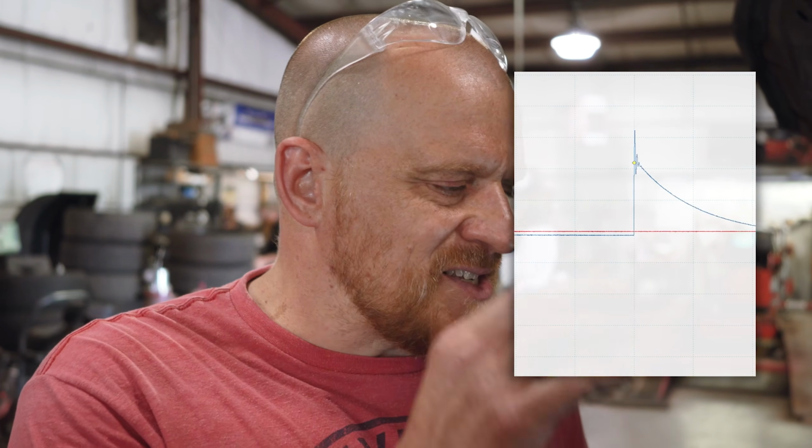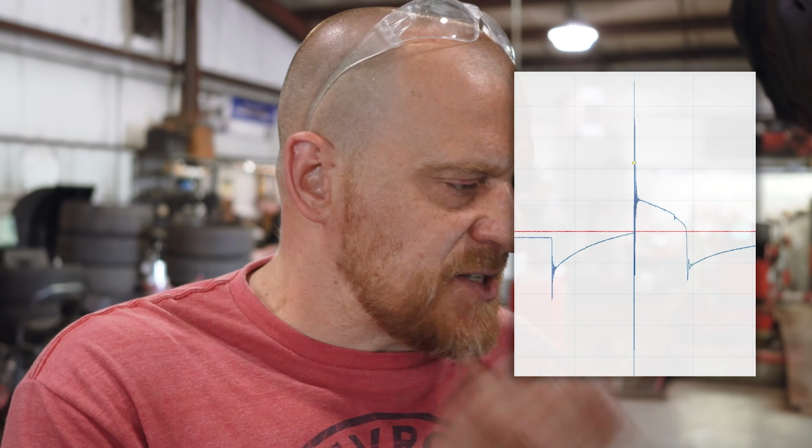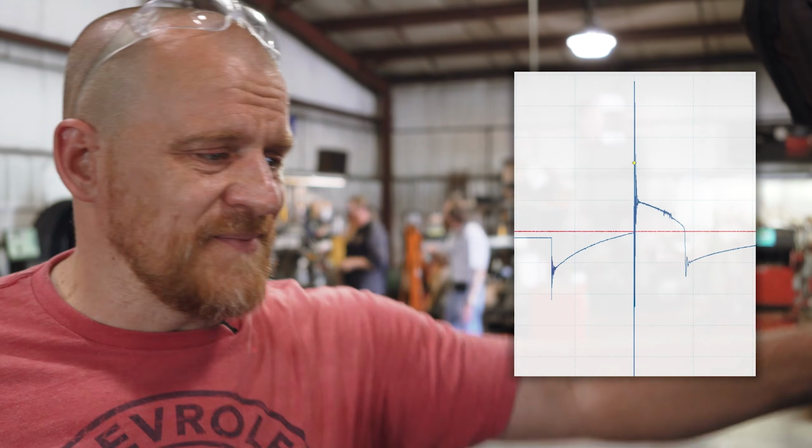But this is classic secondary ignition misfires. If you guys want more info on this kind of stuff, my chapter 22 playlist on both my premium channel and here on YouTube has a whole bunch of ignition misfire diagnosis, and that's classic. We're done. This is a secondary ignition problem.